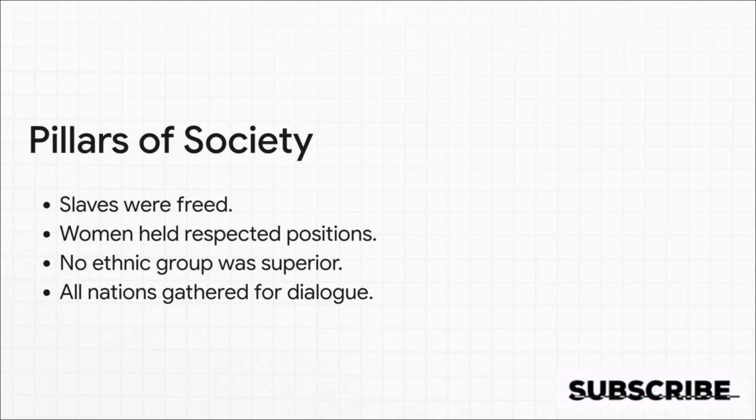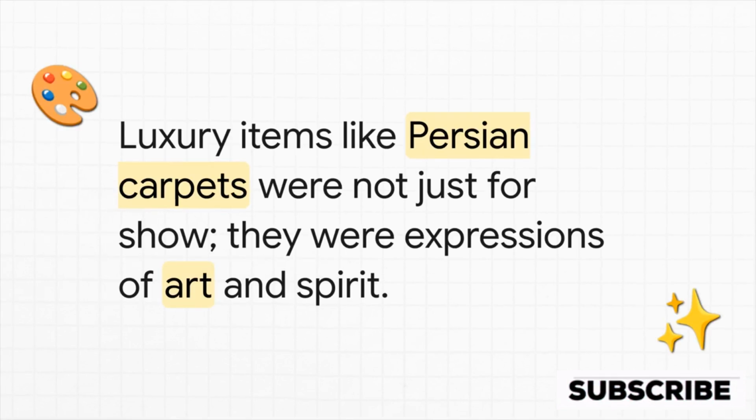In Cyrus's empire, slaves were freed. Women weren't just around. They held respected positions. No single ethnic group was considered better than any other. In fact, his court became a center for dialogue, where representatives from all the different nations could actually gather and have a voice. So all that splendor you would have seen, the beautiful silk, the intricate silver goblets, the famous Persian carpets, it wasn't just about showing off how rich he was. It was a celebration of culture, a tangible expression of art and the diverse spirit of this massive empire.